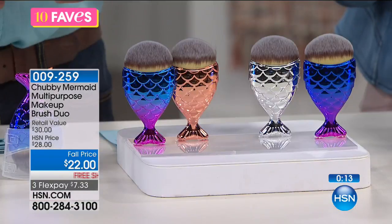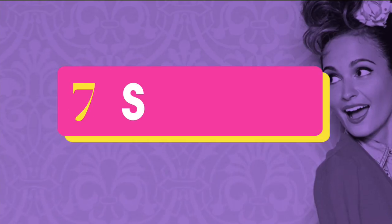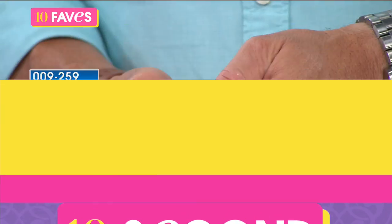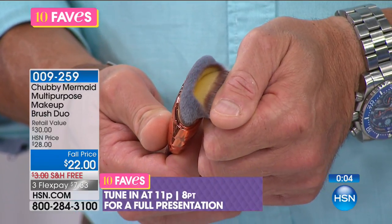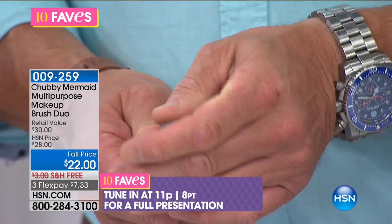If you come in really tight, I don't know if you can appreciate it. Do you see how packed, how tight those are? Look at that. That's quality right there.